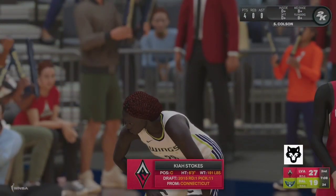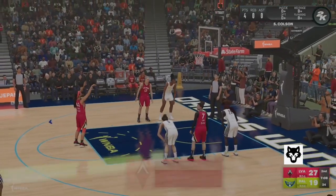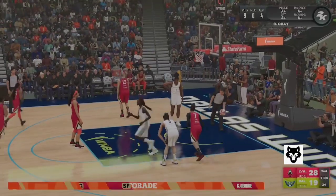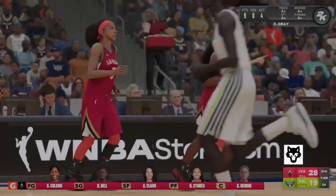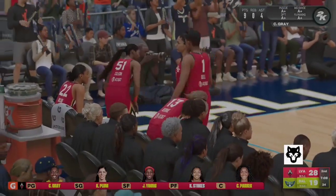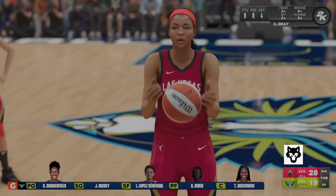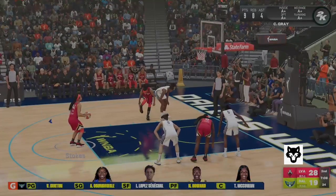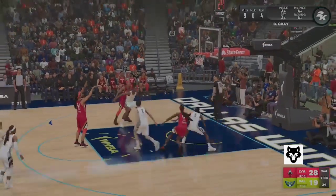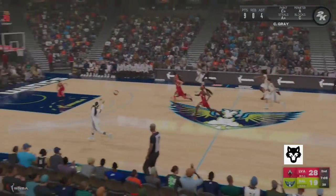All right, need a bucket to win a game, and time is winding down. Tim, who do you want to have the ball? I'm going with Jonquel Jones. 6'6", so you know she'll get the shot off. Jones can score from anywhere on the floor, and that makes her so tough to stop. Well, I want Breanna Stewart to have the rock. She is a finely tuned offensive player with really no weaknesses. So down the stretch, I know that I can rely on her for a bucket.